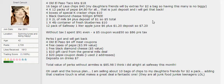So it is such a win-win in that situation. And the taco kits, I've told you about those. That was a good 2 weeks ago. That was Old El Paso, and they were $18, but then it's a $10 give back on it with the gift certificate.